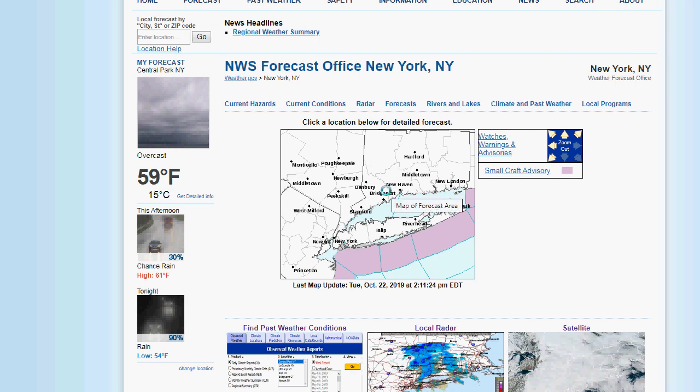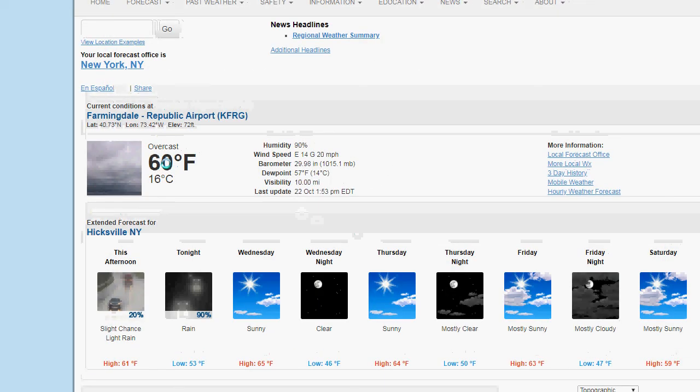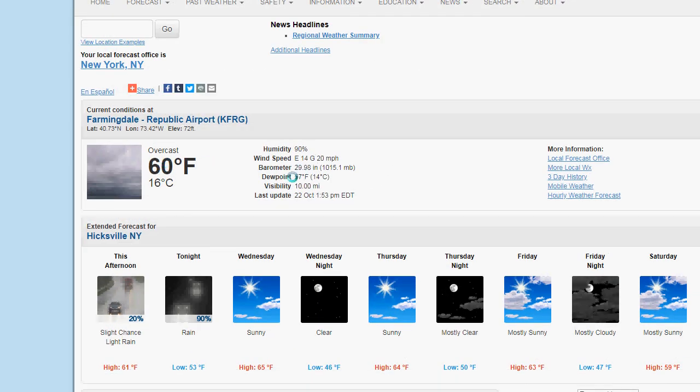Kind of a dreary day outside. It's just cloudy. It's not a whole lot of sun, and it's dreary. So 60 degrees, dew point 57. It's also kind of humid out there. East wind at 14, gusting to 20.